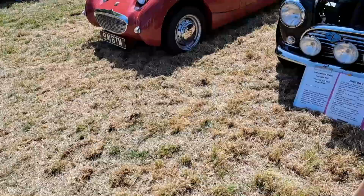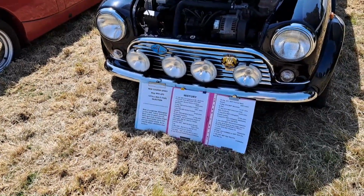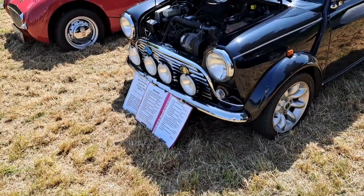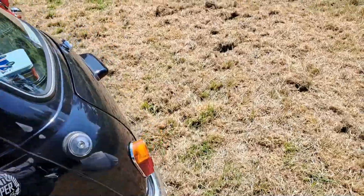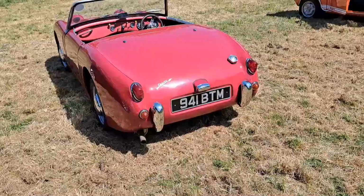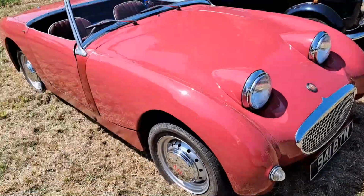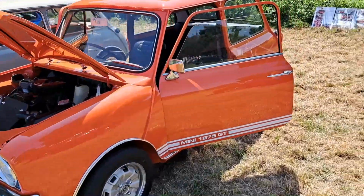2000 Mini Cooper Sport. Someone's got the incredibly long history of it on there. And that's been, well, modified too, hasn't it? Definitely been modified. Another Austin Healey Frog Eye Sprite. We've already seen a couple of these, I think. That one looks quite original, apart from perhaps the steering wheel. Another Mini 1275 GT. That's 3 today.